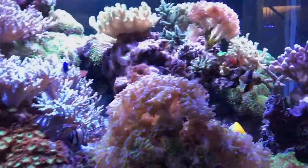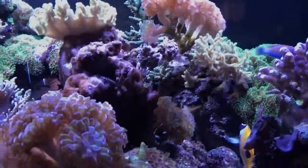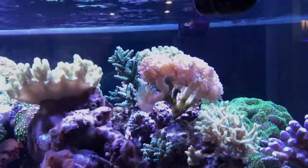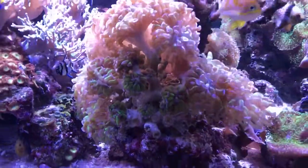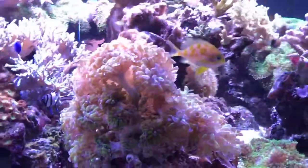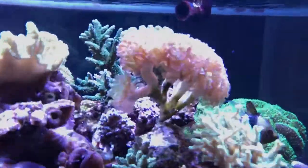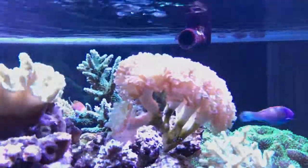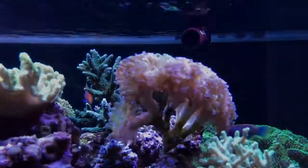I think in my last video I mentioned that I had this giant branching hammer up here. If you've been following my videos for some time, you'll remember the big huge colony of branching hammer I have up there. There's a small piece of it now, but this is an old branching hammer that I've had for some time. It was grown from a frag as well, but I had this giant colony of branching hammer that was a good 2 feet across and a couple hundred heads. I've grown it from a little tiny frag for the last couple of years. It started up about the size of my pinky nail.